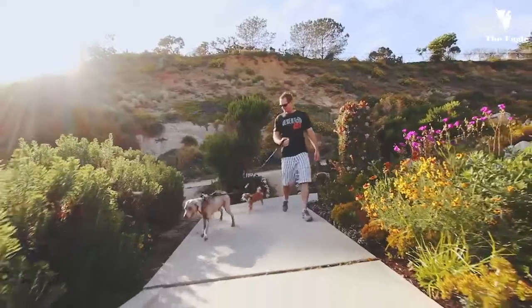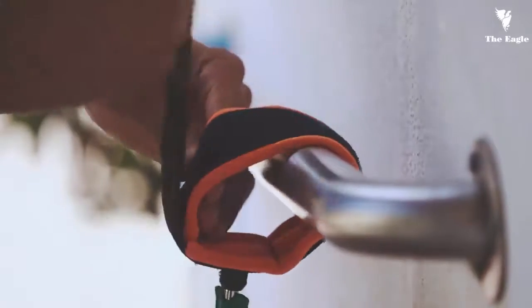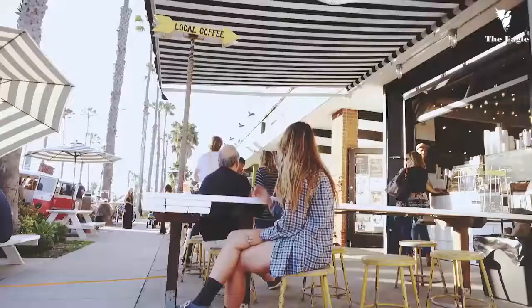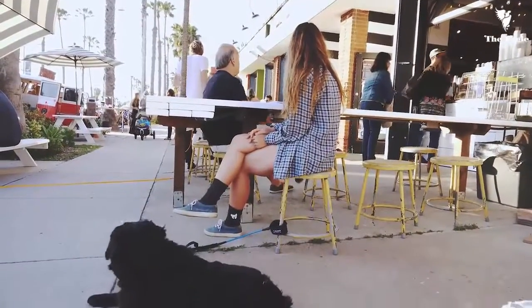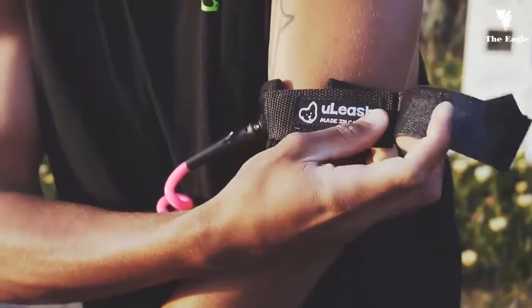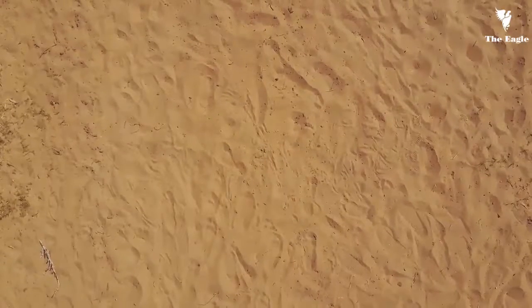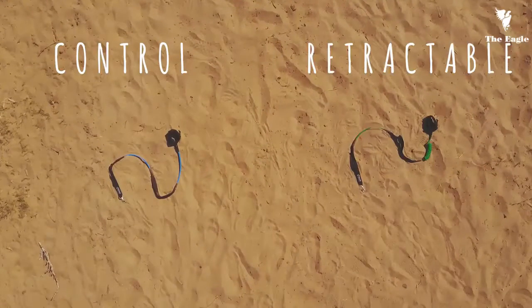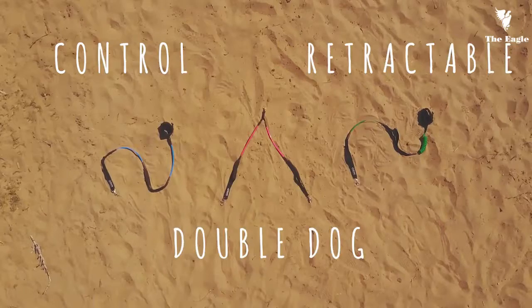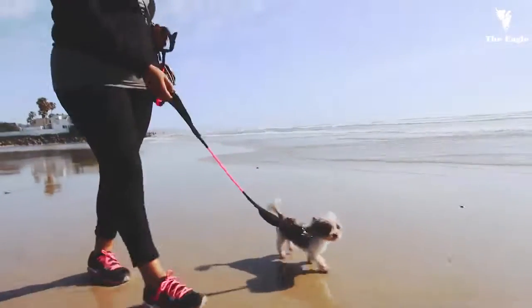By default, the design of the uLeash forces you to walk your dog correctly. The padded cuff offers a hands-free option, which is super adaptive to any situation. Whether you need to park your dog in the morning for a cup of coffee, tie your shoe, or go on a run, the uLeash has you covered. The uLeash comes in three options: the control leash, the retractable leash, and the double dog attachment. These three simple designs work for dogs of all shapes and sizes.